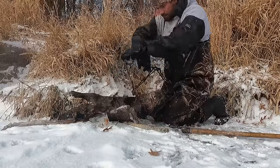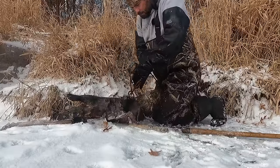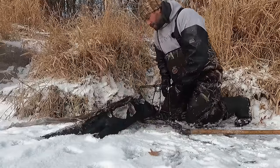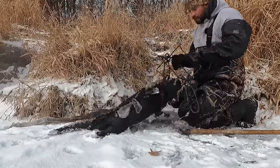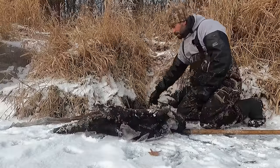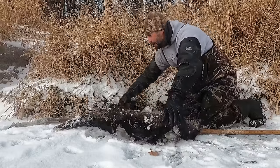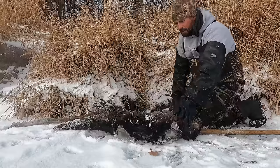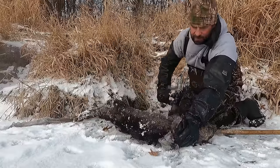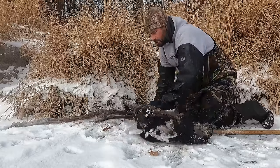Just an awesome, awesome day on this pond here so far. If I wouldn't have put this here, this giant otter, even though it caught right by the head, would have slipped under the ice with this somewhere. I mean, he would have died, but we wouldn't have gotten him, which is really sad. So you can take a small stick like this and just break the bigger chunks off, just as long as you don't grab them and rip those chunks off.